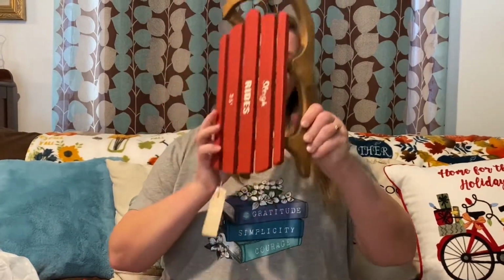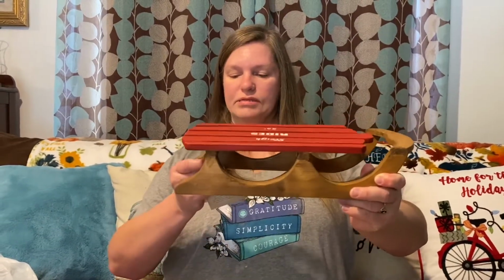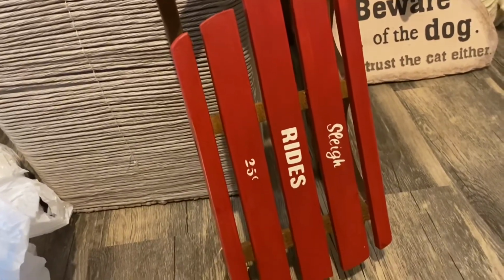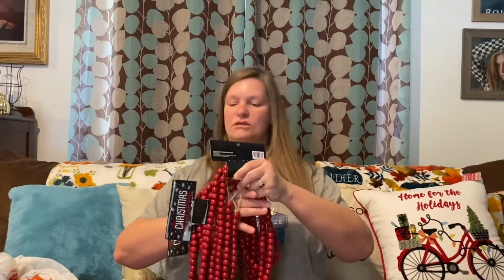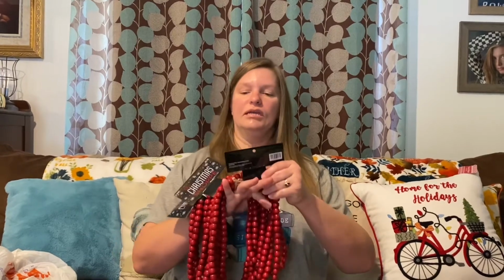Next, I got this little wooden sleigh that I picked up from Hobby Lobby recently. While it's 50% off, it was $12.99, but 50% off of that. It says sleigh rides, 25 cents. I just thought that'd be really cute. Next, I picked up these red wooden beaded garlands. I was wanting these last year and never came across them, so I was happy to find them this year. I got three sets, and they are 9 foot each. They were $7.99 each. And I believe that concludes what I bought.